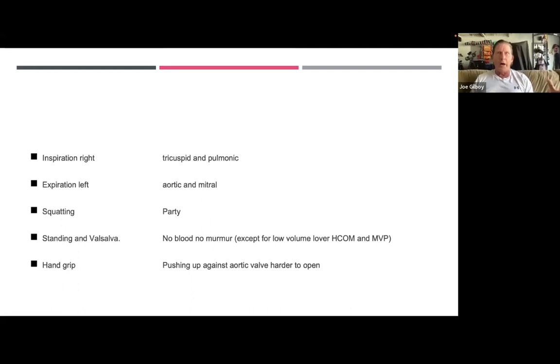You see, when you squat, what you're literally doing, guys, is pushing all the blood flow back home. So when you and I squat, literally, it all comes in. Does everybody see this? And so we're pushing all our blood flow back home. And so squatting is a party, which means, wait a second. If you're pushing all the blood flow back home, everybody's coming back home. Then who sounds louder? Everybody.